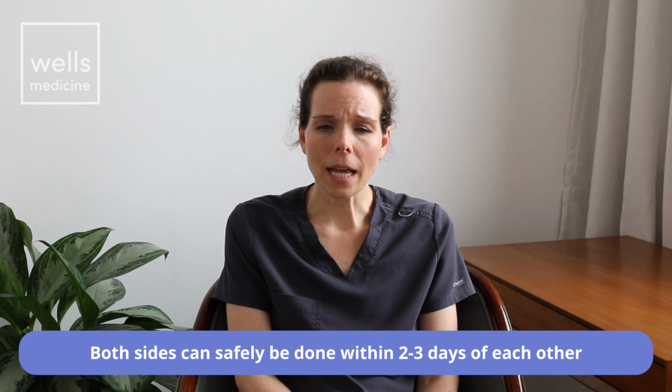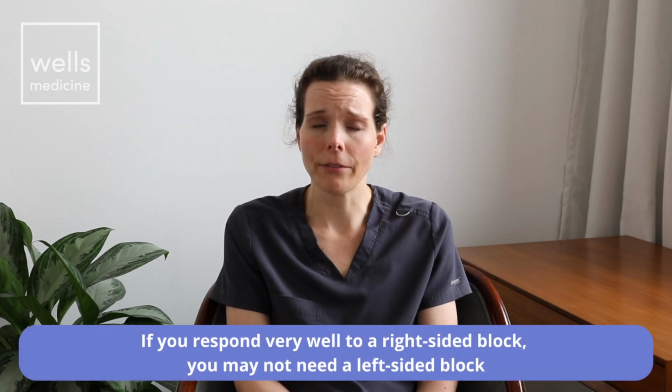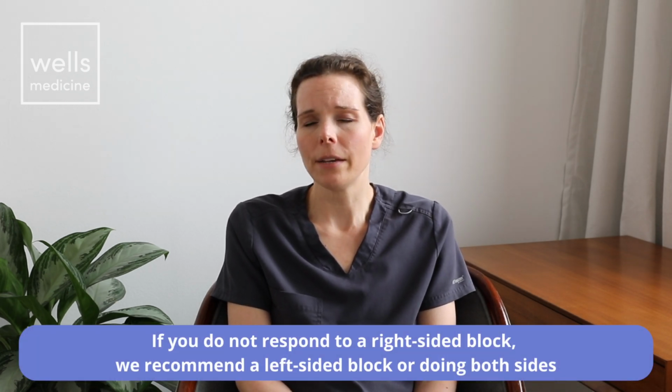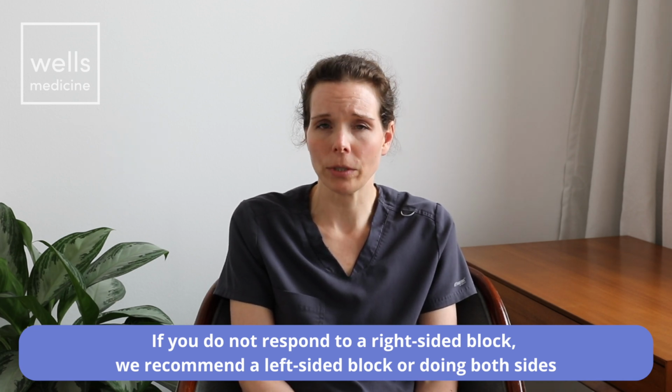But I actually like spreading them out for another reason. If you get that big boom change with the right side, then maybe we just need to continue doing the right side every 3 to 6 months. If you don't get that big change with just the right side, then it's a good effort to try the left side and see if that's the big change, or to see if there's just a little bit more juice out of that squeeze, and doing both sides is what's really helpful. Similarly, some people are right-handed, some people are left-handed, and there are some people that can kind of write with both.